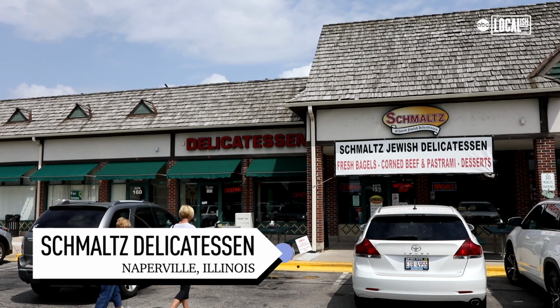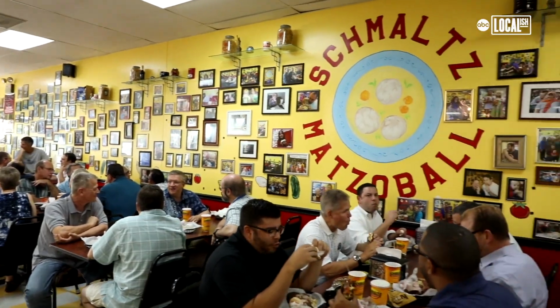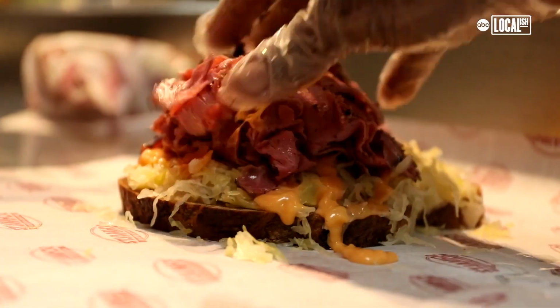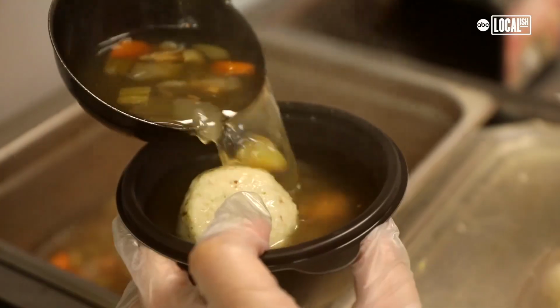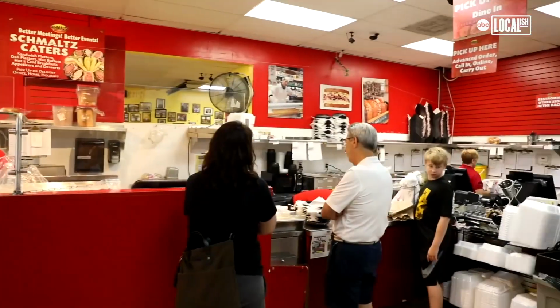I'm Howard Bender. I'm the CEO for Schmaltz Deli Markets, and we're located here in Naperville, Illinois. Schmaltz is almost 14 years old now, and it's the quintessential New York-style Jewish deli with big overstuffed sandwiches, classic Jewish recipes from matzo ball soup to corned beef and the pastrami.